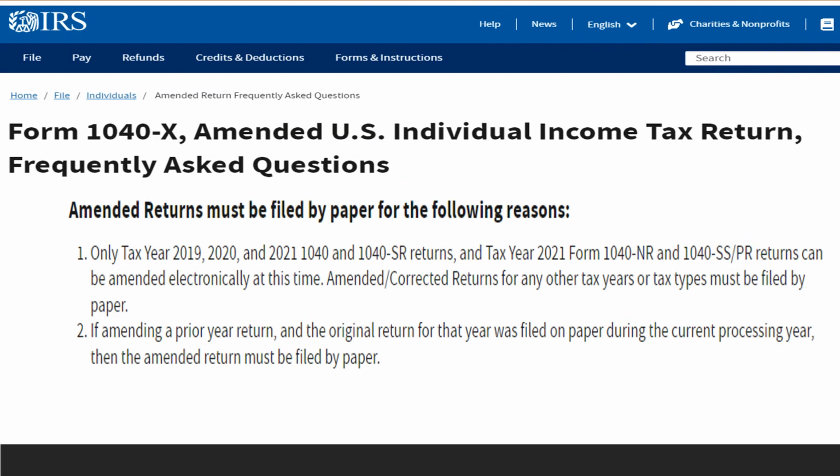It has a really good page specifically around amended return FAQs. It's a bit of a beast to get through, but I'll post a link for that below, and it's worth checking out if you have very specific questions around amended returns. But I just wanted to touch on a few of the questions and answers that could help people facing delays in the submission of these amended returns.